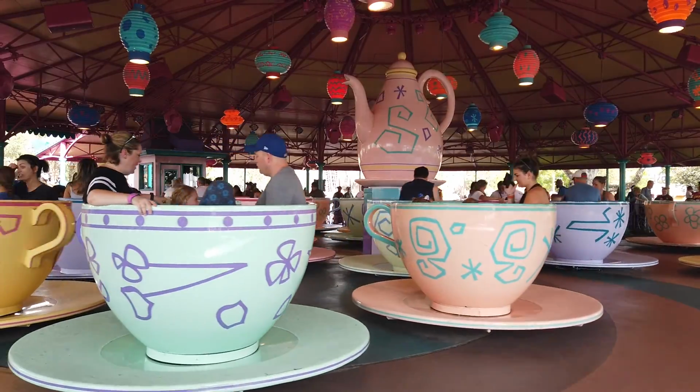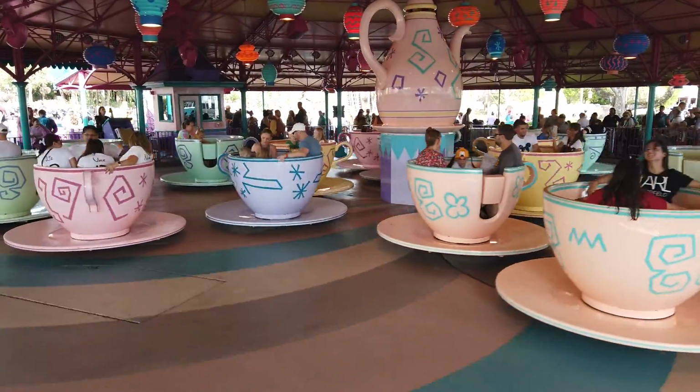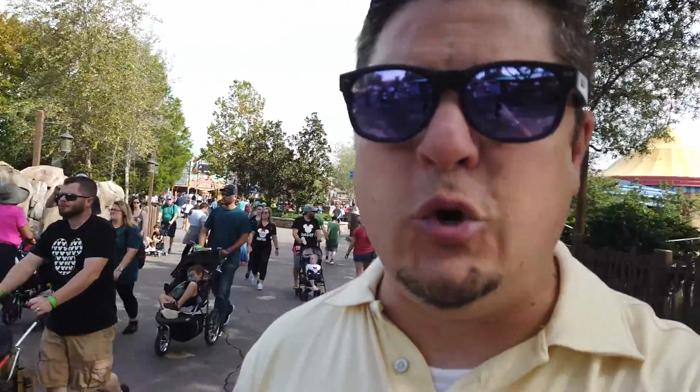Our next stop is going to be the Mad Tea Party. Now, when the Mad Tea Party first opened here at the park, there was no roof. There was nothing covering the ride. It was just like it's built over in Anaheim. But they realized that with the inclement weather that Florida has and the damage that was being caused to the center teapot, they decided to add a roof. A good idea.